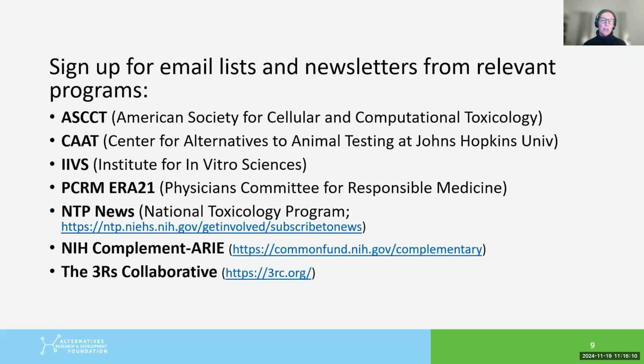And then the 3Rs Collaborative, this is sort of the North American equivalent of some of the different 3R Centers. In this case, they are primarily privately funded, so they're a little different than some of the European centers, but they are also working to compile resources and opportunities and share them with people.